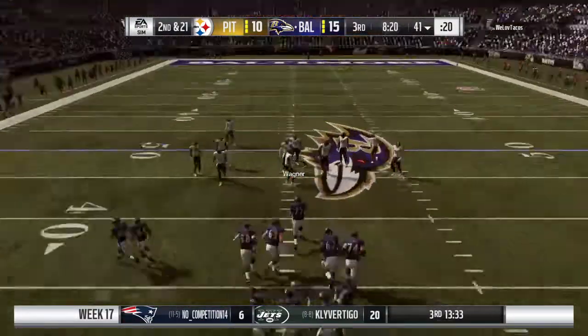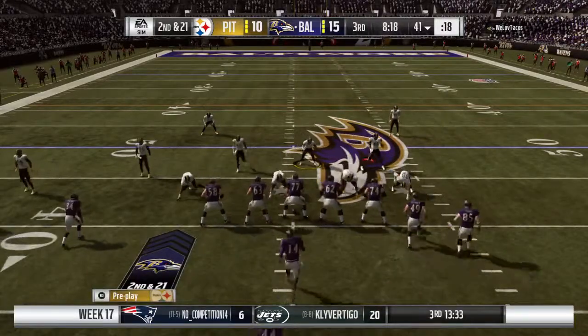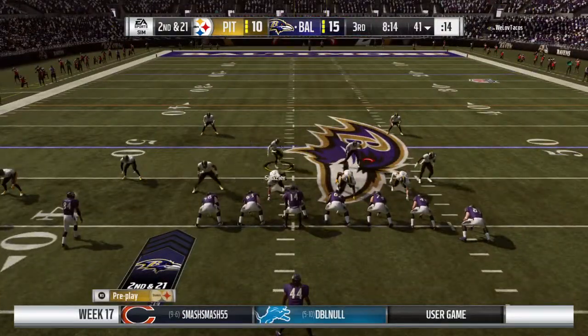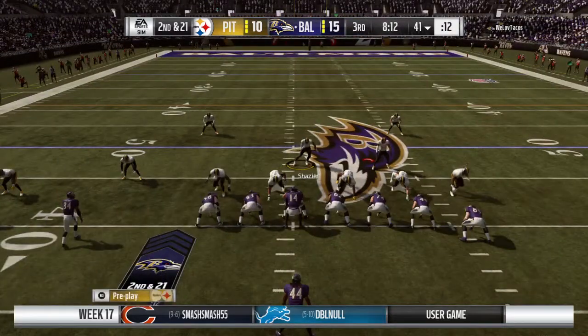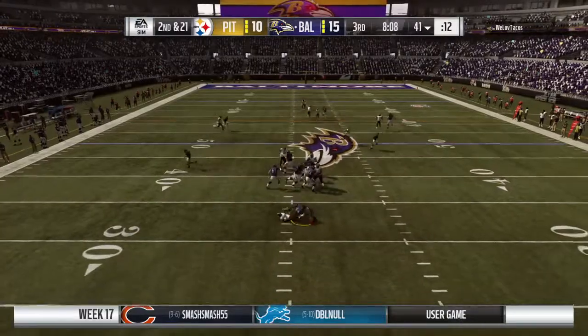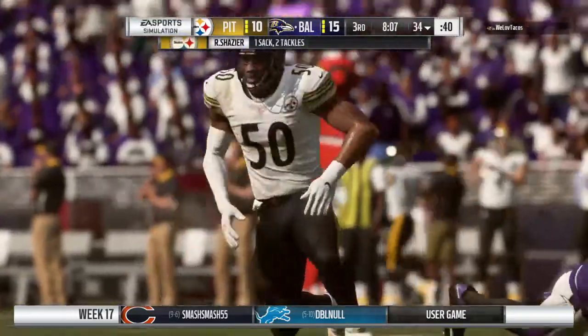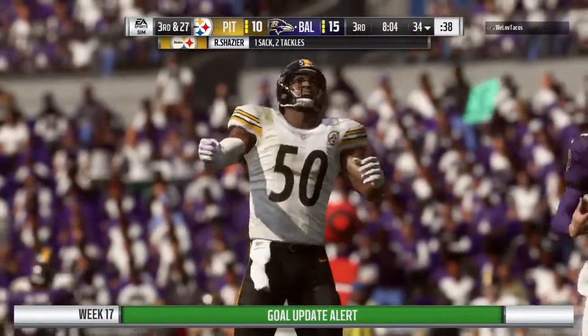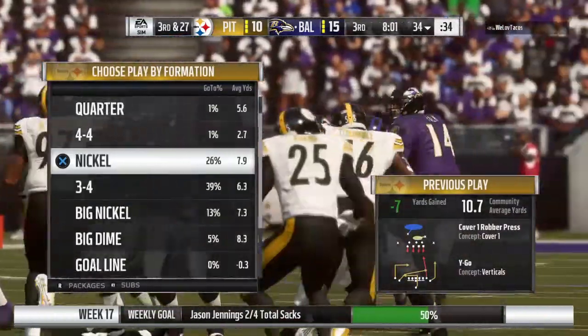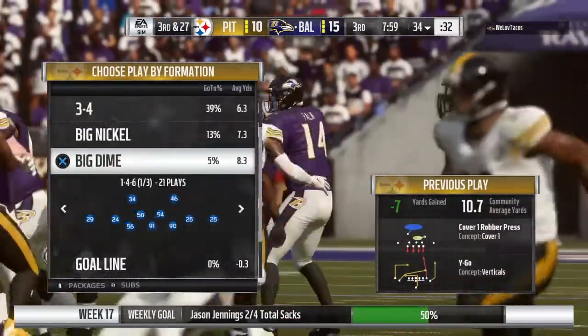Well, they're in some hot water now. After that sack, it's 2nd and 21. They'll set up a throw, and he's going to go down again. Ryan Shazier in there to drop him, and sacks on 1st and 2nd downs are going to lead to a 3rd and long.